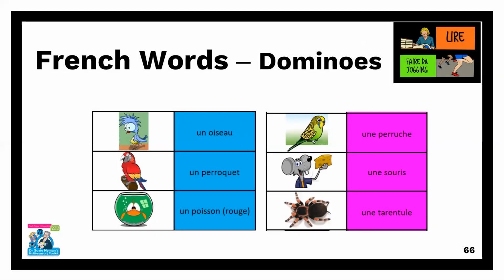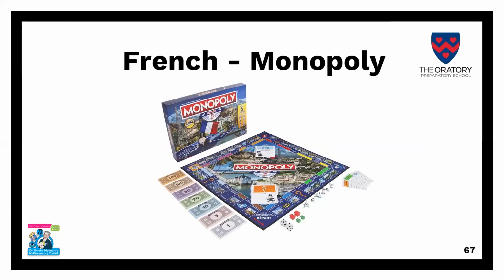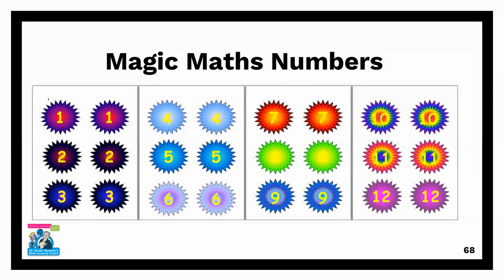For French, we did dominoes. We've got pictures and words, and the more it links to that child, the better. You'll also see that it's in pink for the female words and blue for the male words. We also played French Monopoly, so you're linking geography and languages together there.